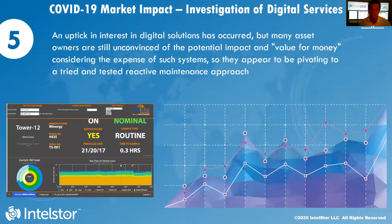That said, as we look at trend number 5, there has been, as a result of some of the lockdowns and deferred maintenance, an uptick in interest around some of the digital services. And even though I mentioned before that some asset owners don't necessarily see the full potential return on investment yet, now is absolutely the time, if you're a digital service provider, to look at how your service can help an asset owner who is trying to remotely monitor and remotely understand the impact of their asset performance. Now is absolutely the time to get out there and share your story.